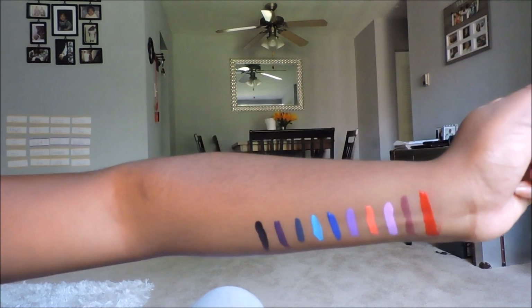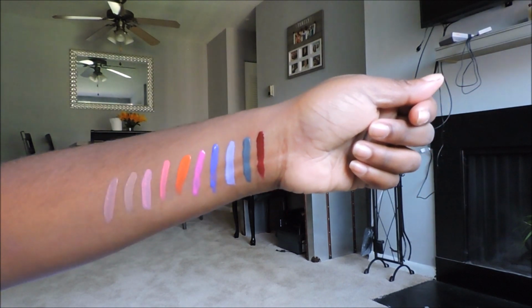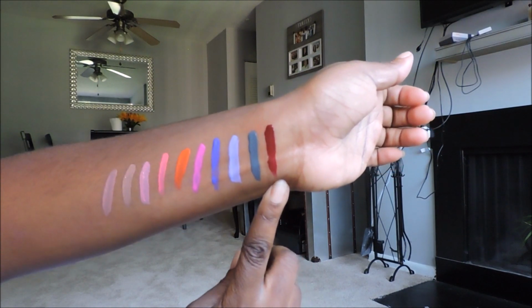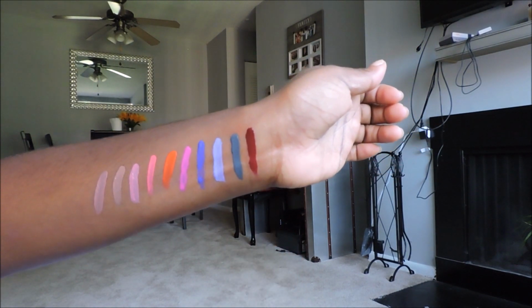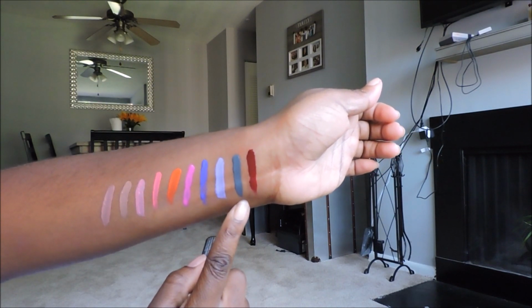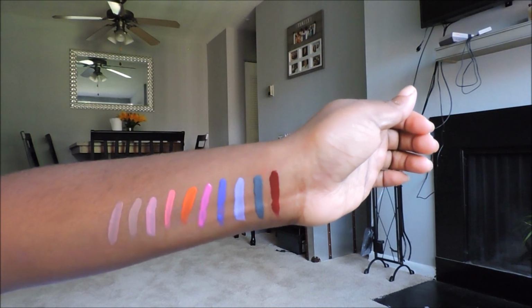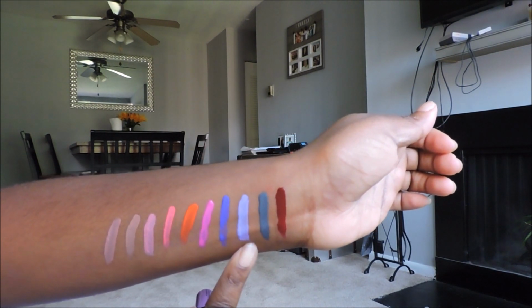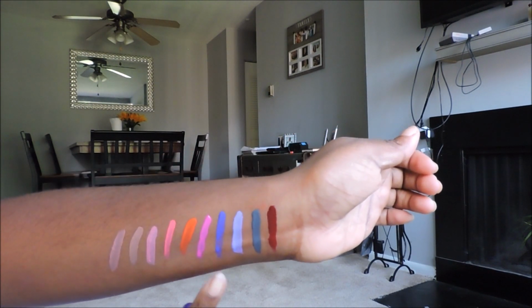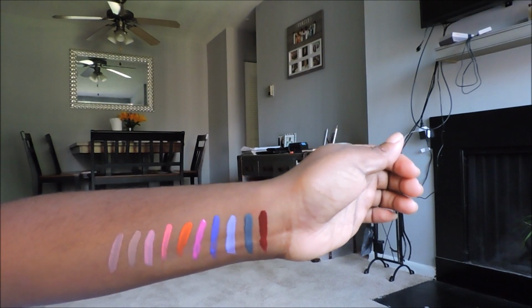Yeah, so I'm gonna show you guys the next 10 shades. Second row of 10 shades that they have, and this first color is like a dark red, and it's called Cherry Skies. Next, there's this gray color right here, and it's called Stone Fox. Then we have this lighter purple, and it's called Sway. And the darker purple color is called Amethyst.